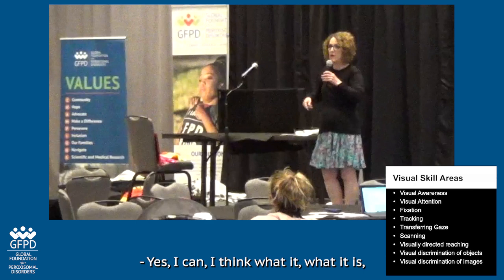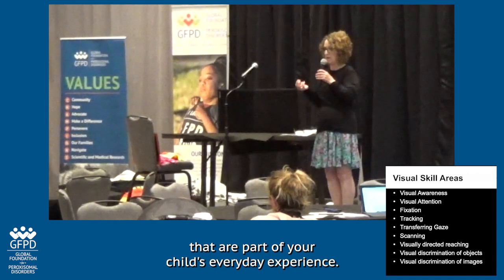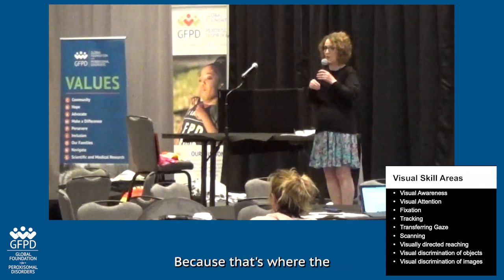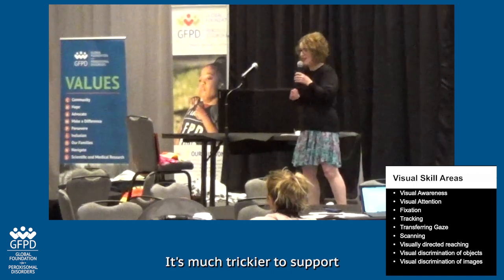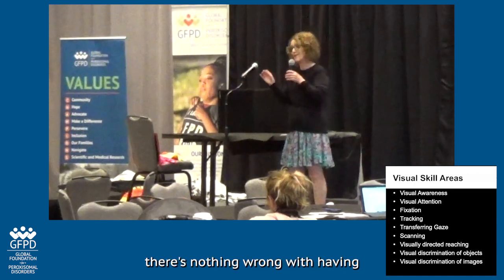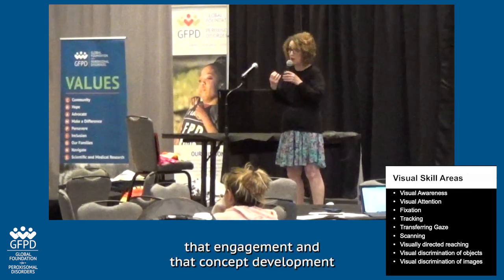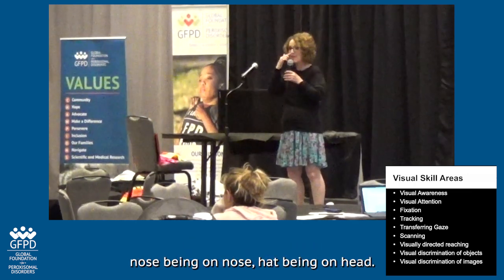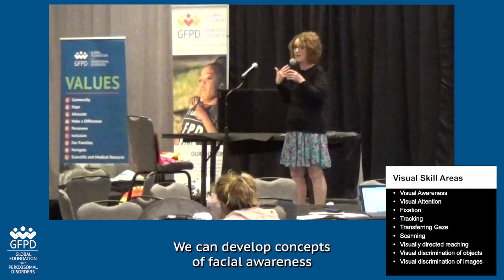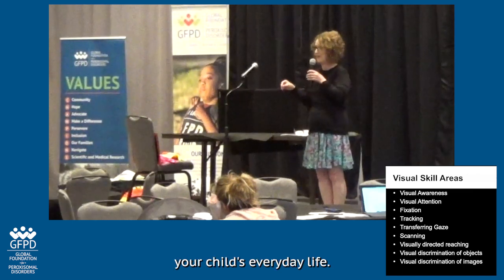Yes, I can. I think it's using objects that are part of your child's everyday experience. The more we can use objects and resources that are part of everyday life, the better, because that's where the concept development begins. It's much trickier to support the development of concepts through plastic press button toys. There's nothing wrong with having those as part of their kit. But these sorts of resources are more likely to encourage that engagement and that concept development of glasses being on eyes, nose being on nose, hat being on head. So we can develop that directional language, we can develop concepts of facial awareness, just other everyday concepts if we use objects linked to your child's everyday life.